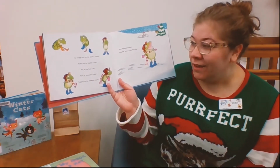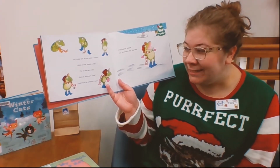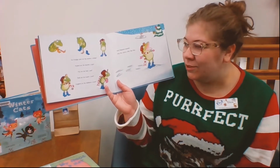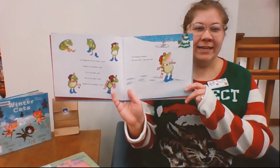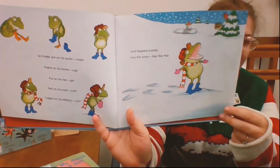So Froggy put on his socks, zoop, pulled on his boots, zup, put on his hat, zat, tied on his scarf, zwit, tugged on his mittens, zoom, and he flopped outside and into the snow, flop, flop, flop. Looks like he's ready, right?